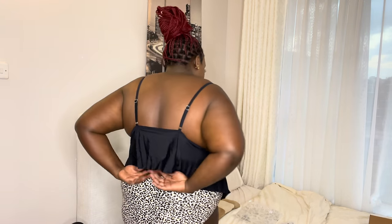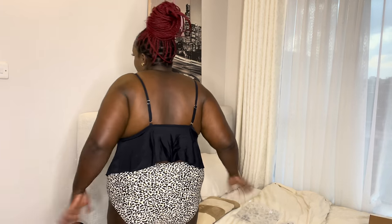Can you see the pant? The pant fits me perfectly. Oh lord. And then ukunyuma is looking like that. I love it. Like just a simple, just simple.